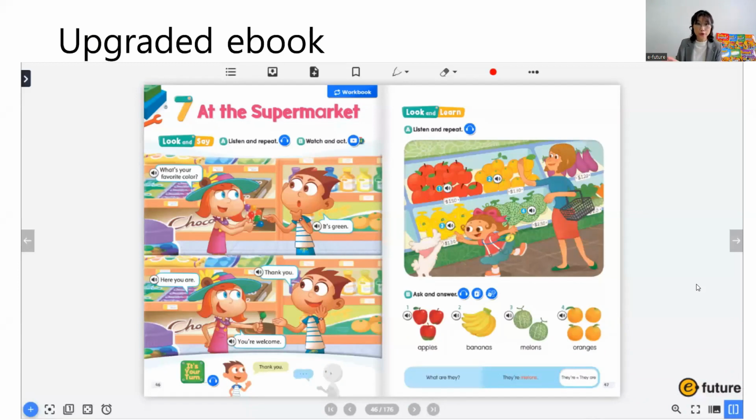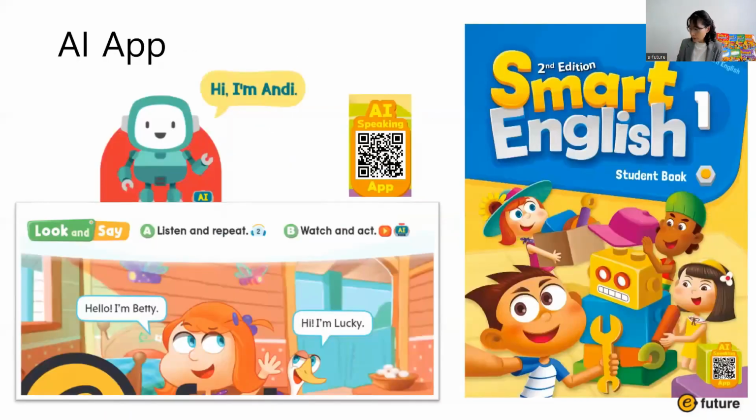And the upgraded ebook, you saw some pages from the ebook. And I'm going to show you more things on the ebook. Let me go back to the ebook. Here we are. So this is the new ebook. If you look here, it says workbook. And if you click here, it goes to the corresponding page on the workbook. And you can go back to student book. So it's both student book and workbook.